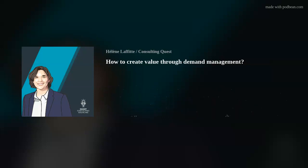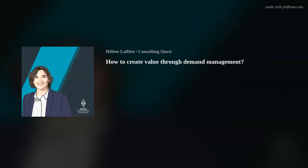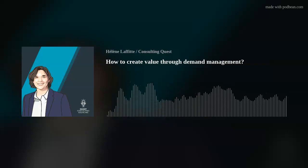Last but not least, you have to communicate with your suppliers. Explain why and how you will implement demand management and how it will impact them. They need to understand the new rules to play along with them.